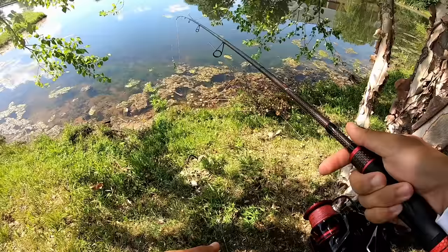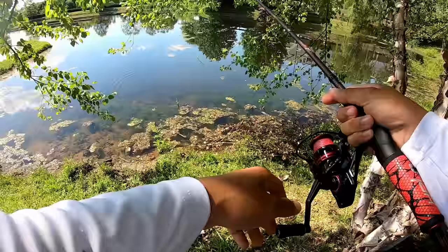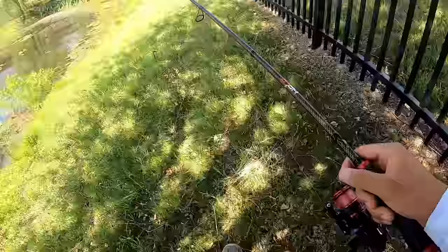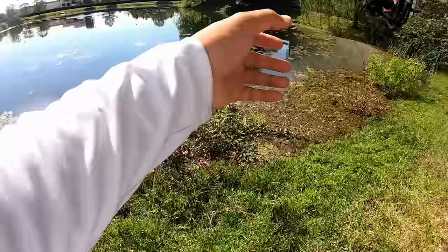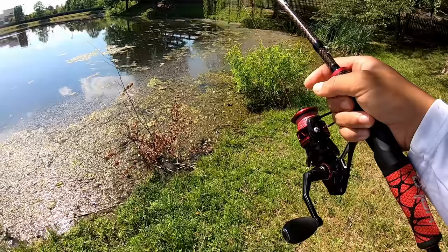Let's see. Oh, dude, five, six, seven of them are instantly crowded around it. We might have found a really good spot. Stick close to the bank. Let's not spook anything. Ooh, there's a lot of this. What do you call this? Grass, cheese, mats? Glad I went with the wacky rig. Originally, I was gonna go with the, oh, there's one.